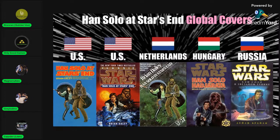I sadly have not read these yet, so I can't speak on that. I will say though that the US version is always going to have that vintage feel to it, so I'm always going to like that one. But the reason I said the Russian one is I just think it looks really high quality, but it is missing Chewbacca on the cover, so that is a big deduction.